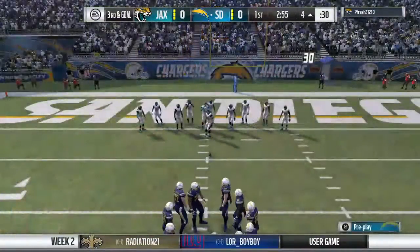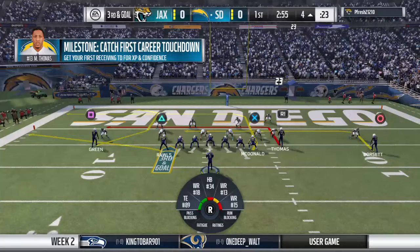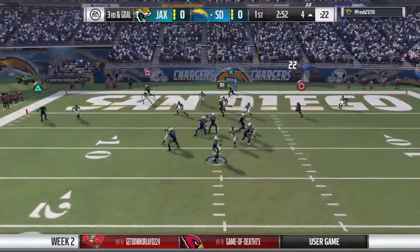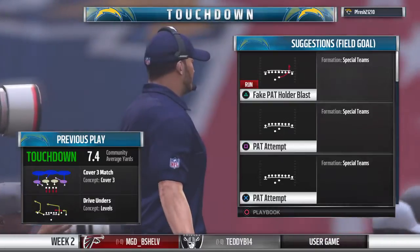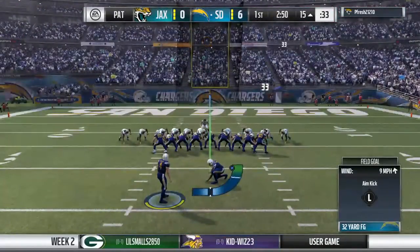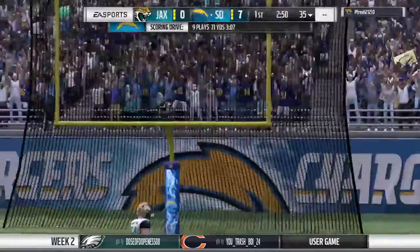Now, they've gotten it to the 4 on this opening drive, but now they face a 3rd and goal. Hey, here we go. Now Simeon on 3rd and goal. And this will be caught in the end zone for a Chargers touchdown. Vance McDonald, his first touchdown here of the new campaign. And the Chargers take the ball down the field and score on their opening drive.